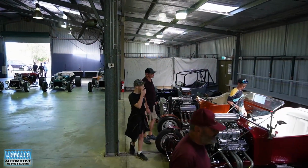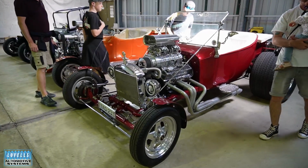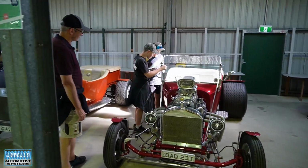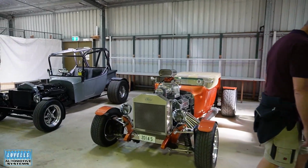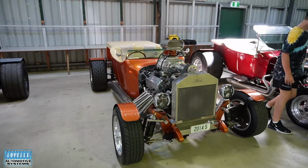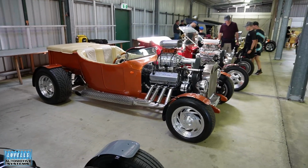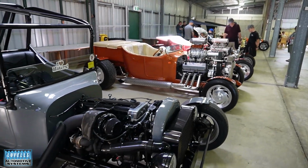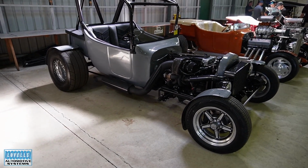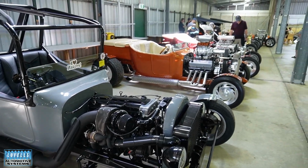I always find it interesting the different take people have on their cars, the styling, you know, the colours, whether it's chrome, whether it's gold. And now you'll see what I'm talking about with this grey one that's coming up, that it's a whole fresh look on what you would call a tea bucket, with a big turbo hanging off a 6-cylinder, the roll cage. That's got to be a weapon.